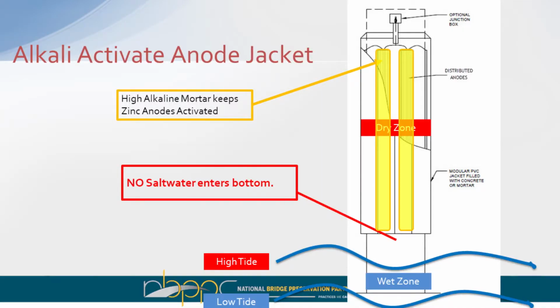So here's just another overview of what the system is. We have our high and low tides, we have our wet areas, and we have our dry area up above here. So we do not have any water, any chloride-contaminated water or seawater, able to wick up and down within this jacket. So for all intents and purposes, this could be on a highway up in Minnesota.